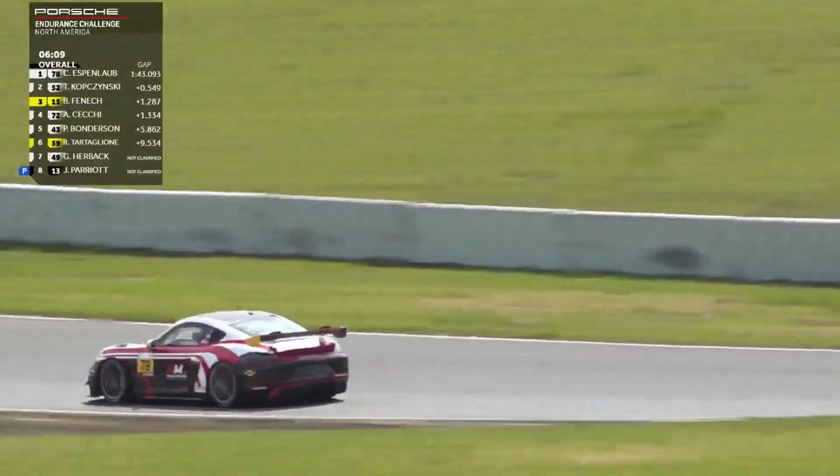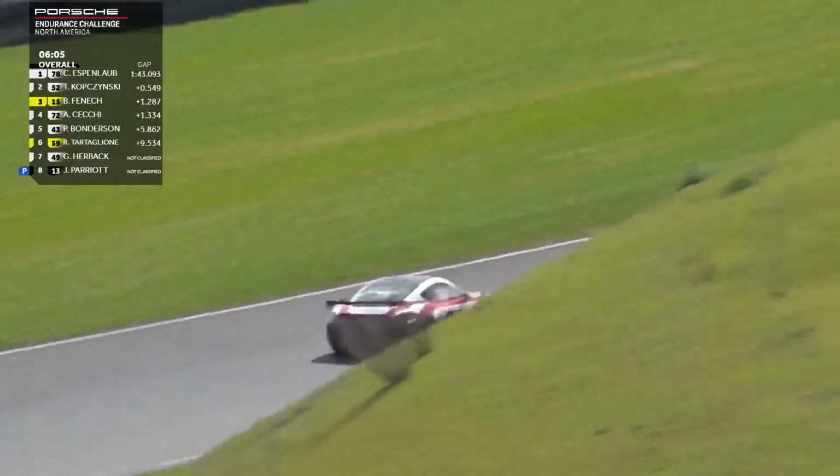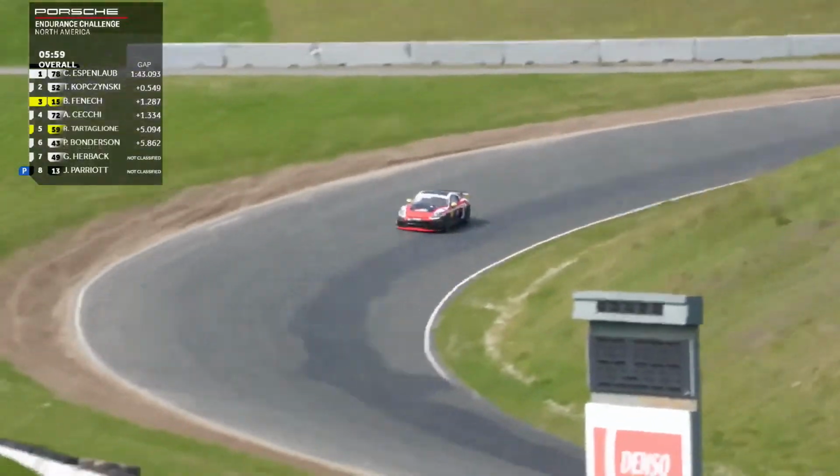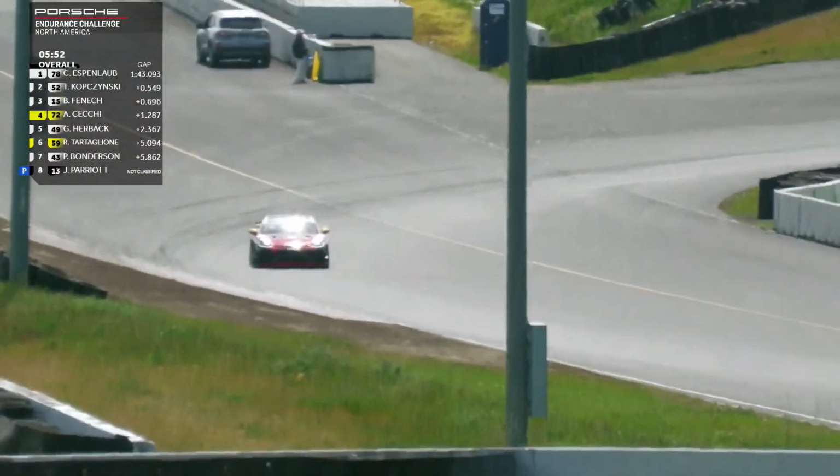Help slow that car down. Charles coming down the hill through 4 and into 5 once again, already with a pretty decent gap. Kopczynski needs half a second to try and take over that pole position. Remember, there's no extra bonus points for this. This is all just down to your starting order.